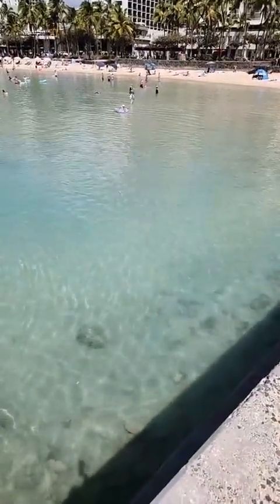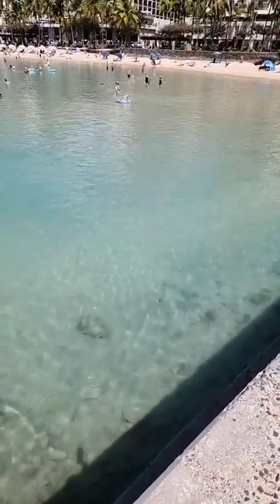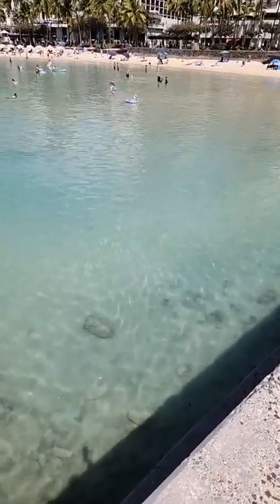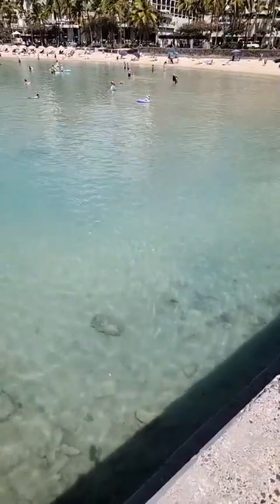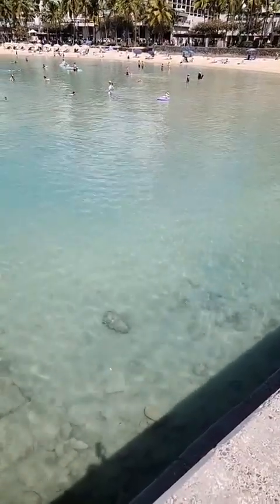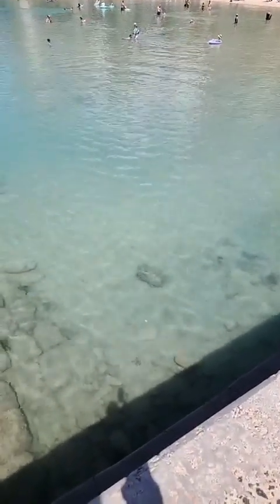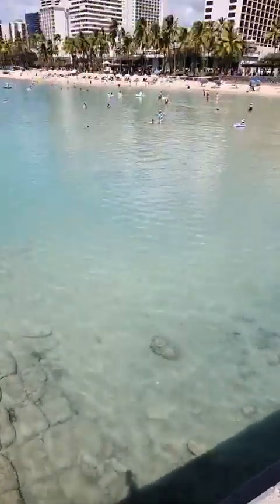Can you see the needlefish? I'll just hold it very slow, very still. There's probably 50 of those neon colored needlefish. And if you can see right, it looks like a lionfish straight down there at the very bottom. It's right on the bottom. It's pretty camouflaged. I don't know if you could see it or not.